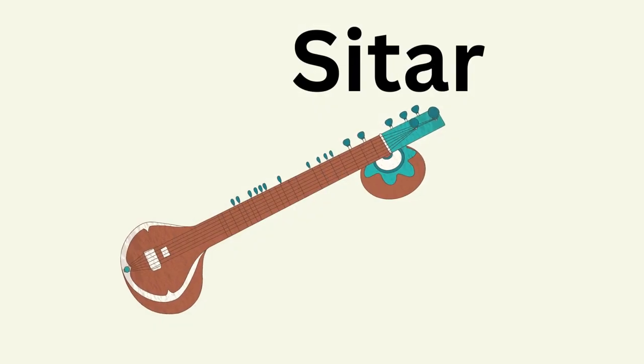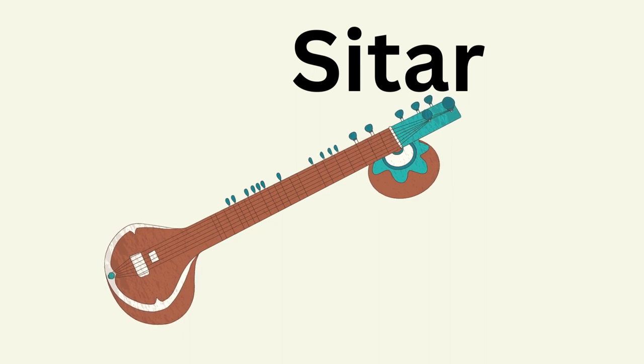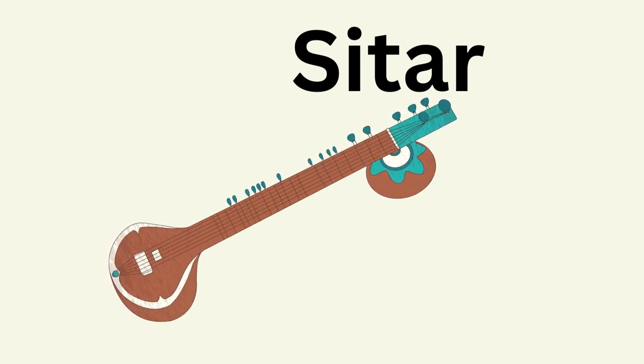Venture into the world of Indian music with the mesmerizing sitar. This exotic string instrument weaves intricate melodies that take us on a captivating journey. As the sitarist plucks the strings, you'll be transported to a land of enchantment.